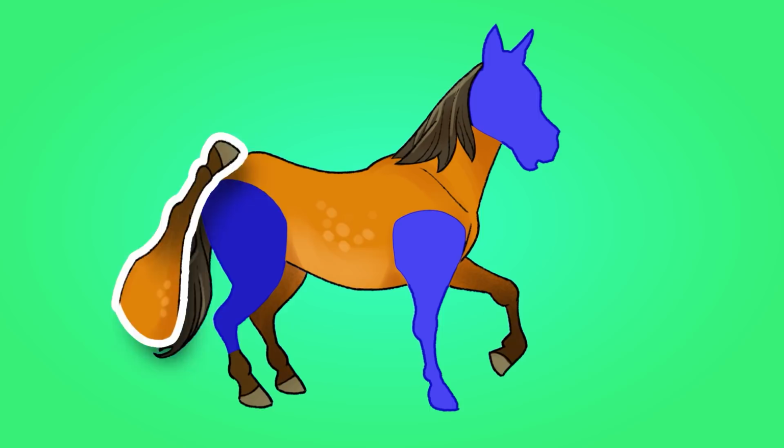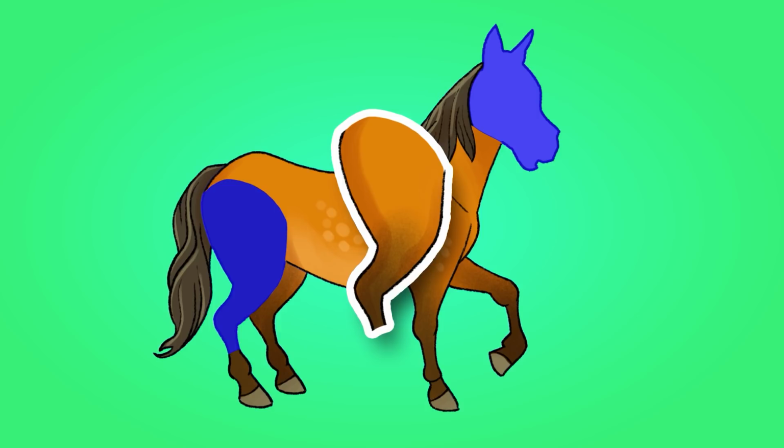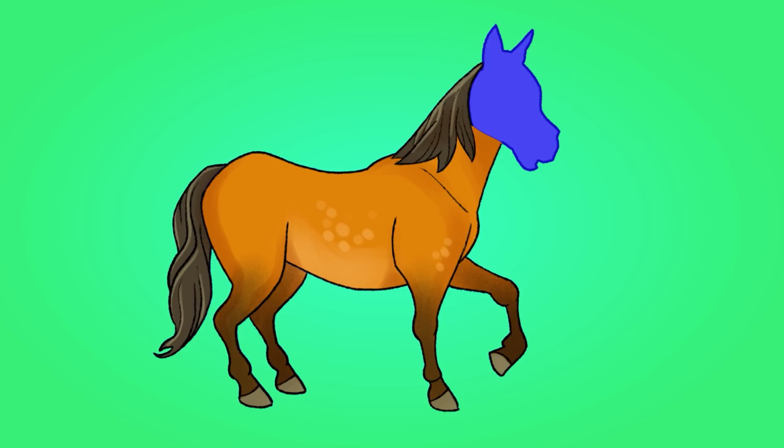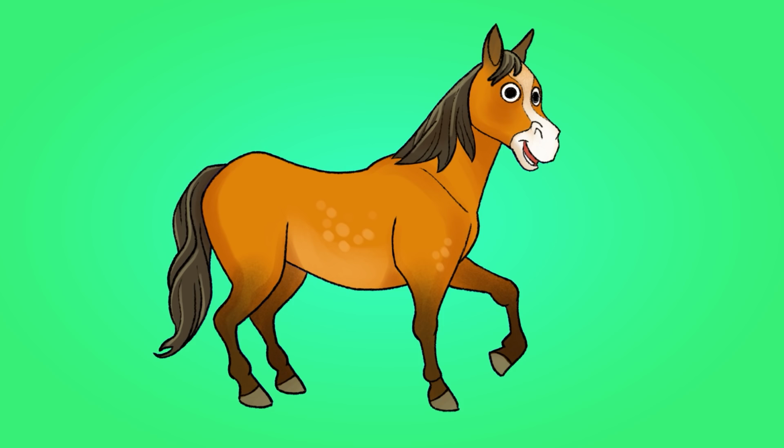And what could this be? Oh, another leg. Hey, this animal looks really pretty. Oh, this must be its hind leg then. Yep. Okay, so this animal is brown, with a beautiful curly tail and long legs with hooves for feet. I can't wait to find out what it is. Do you know? Oh, wow! It's a horse!